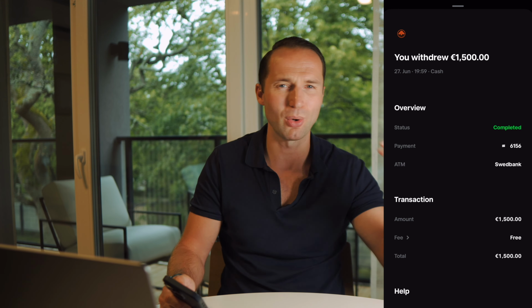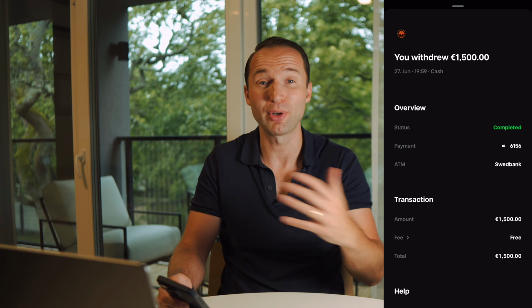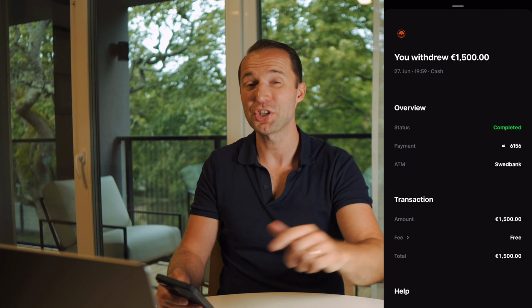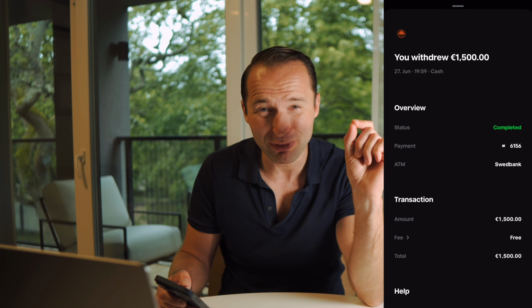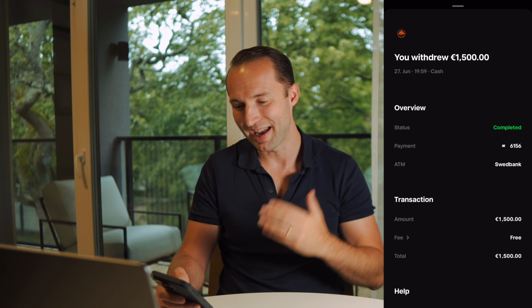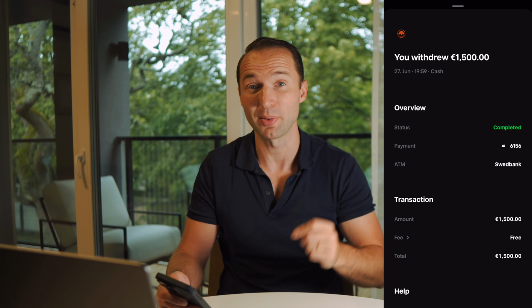Now, they might have 200 or 400 or 800 euros free of charge a month, total allowance. But anything over that, they're going to charge you. And I checked 3 of my banks that I have, and all of them charged me 2%. It's unbelievable, taking my own money. And the only free option that I found was actually with Trade Republic.